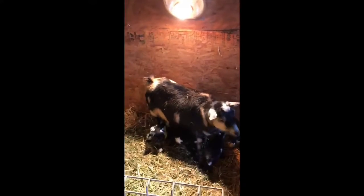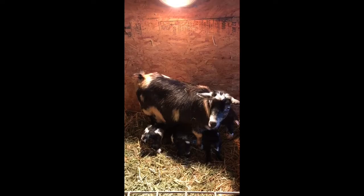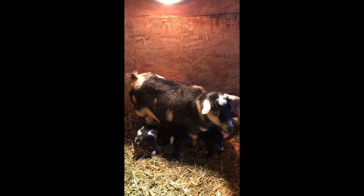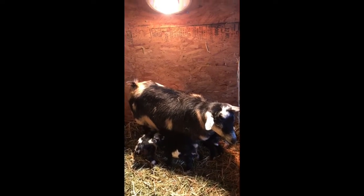This is the maternity stall, Miss Tammy told me. And she said this mama goat here had 4 baby goats all at the same time. That makes them quadruplets. Look how cute they are. They're eating right now. The mom's being very protective of her babies. She wants to make sure they're safe. Here's some more over here too.